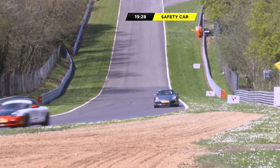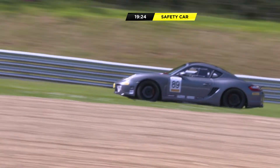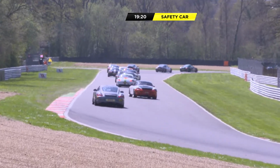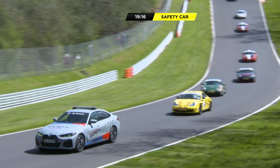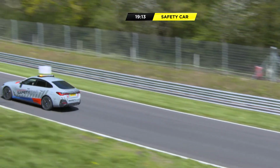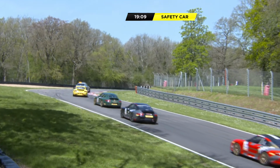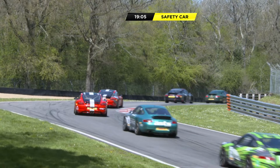Yeah, there's a yellow car in the gravel at Paddock Hill, so we could probably, by process of elimination, work out who stopped where on circuit in a moment. But yeah, they're dragging that car out of Paddock Hill while simultaneously sorting out the damage to the car and the barriers at Druids as well. So it'll be a couple of laps on the safety car, if not potential of a red flag, but hopefully we can get it all sorted fairly shortly and get racing once again underway.